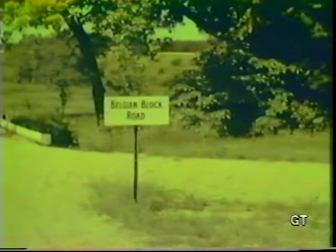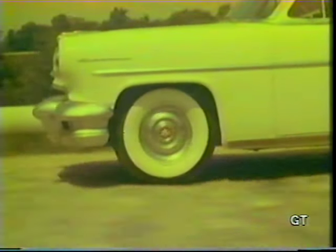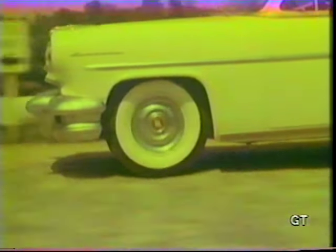The riding and driving thrill of a lifetime, the quadrupoise ride. There's never been anything like it before. And here's graphic proof. The Belgian blocks, cruelest course on the General Motors proving ground. And for comparison, one of the highest priced automobiles in America.